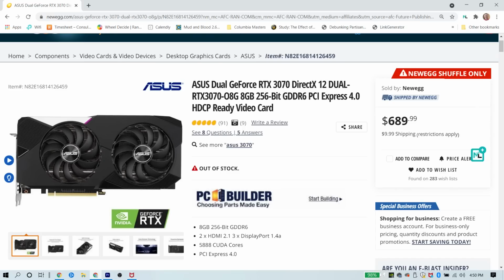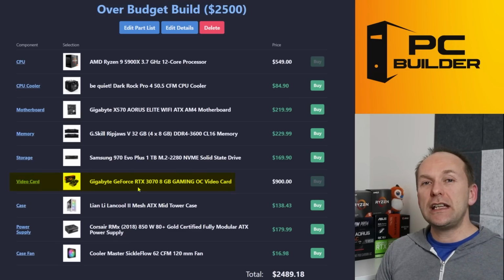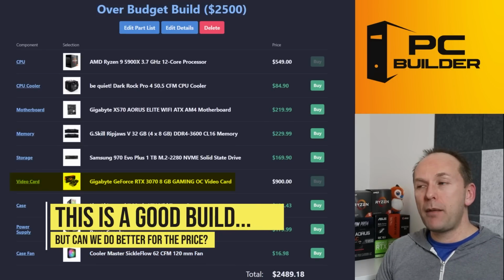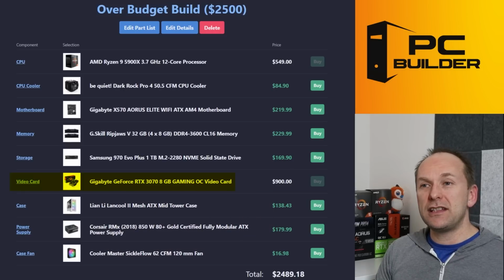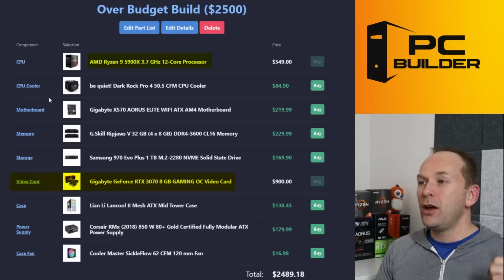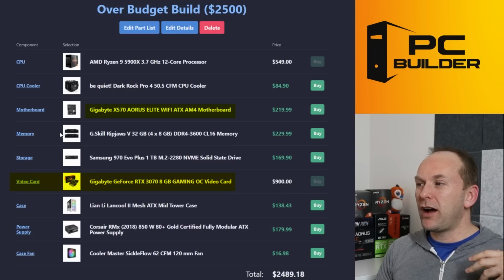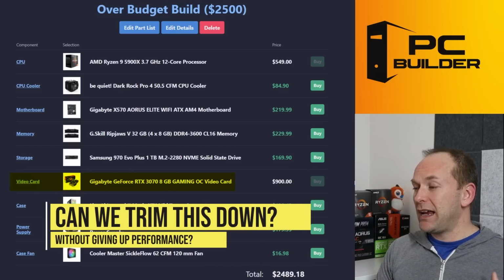Whereas you thought you were going to spend $500, maybe $600 on your graphics card, you're now spending $900, maybe even $1,000. As you can see, overall this is a good build, I don't have any problems with this build in terms of gaming performance. There's a lot of components in this build. We've got a Ryzen 9, we've got a high-end air cooler, we've got an X570 board, we've got memory that we might be able to tweak. We've definitely got some storage options to look at, and the case, as well as the power supply. All of these options could probably be trimmed down quite a bit.